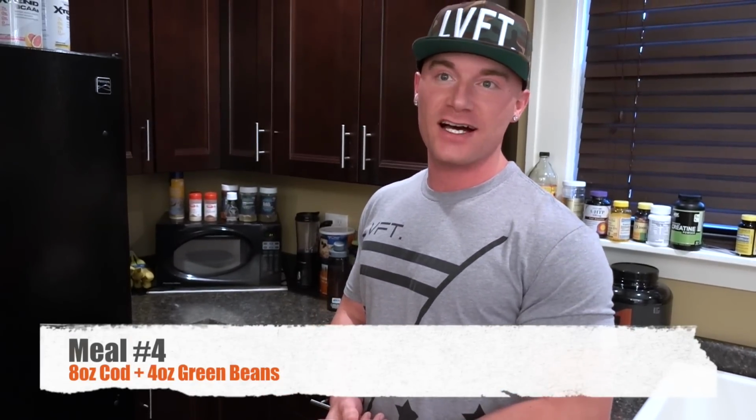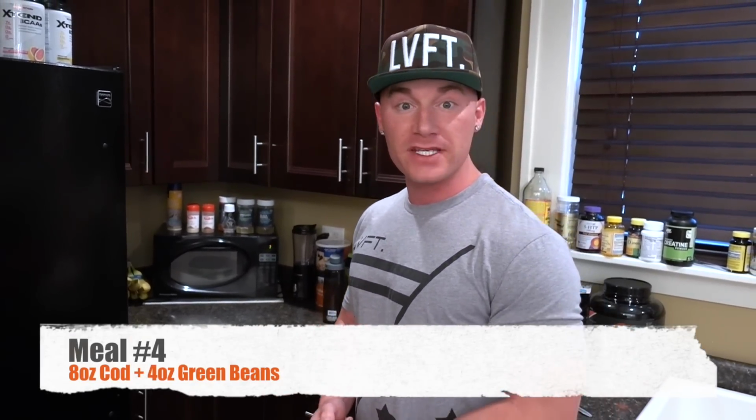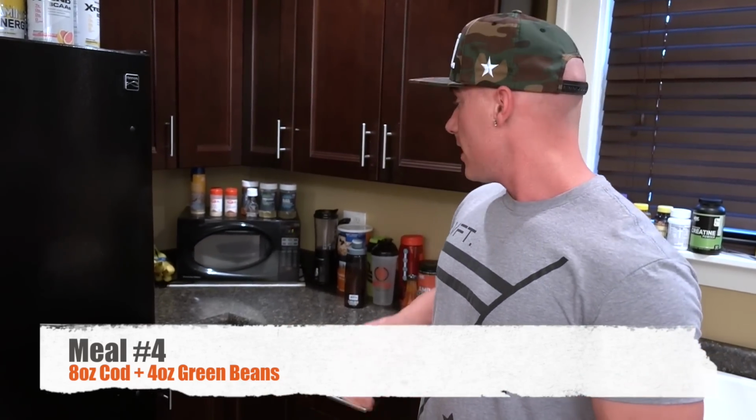Back again, getting ready to pull meal number 4 out of the microwave. This meal is 8 ounces of cod, which is a white fish, and I think 4 ounces of green beans. So no primary carbs in my last couple meals, as you've seen. Keeping it pretty lean. So I think I got some carbs coming here on meal 5. But we are almost done.